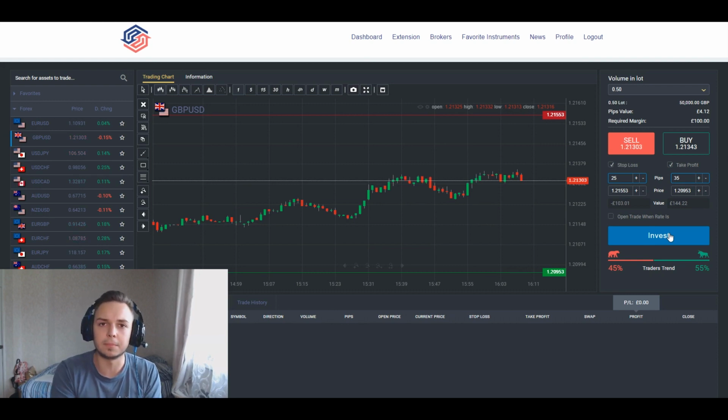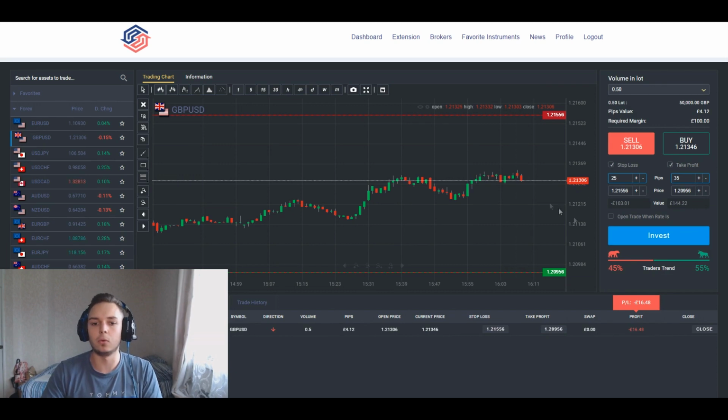You always want your take profit to be a little bit longer or a little bit higher than the stop loss level because of the risk to reward ratio. So 0.50 lot size, everything seems good to me. Invest, order successful. GBP USD a sell direction. And yeah, we can go back to our dashboard and have a look at some other trades.